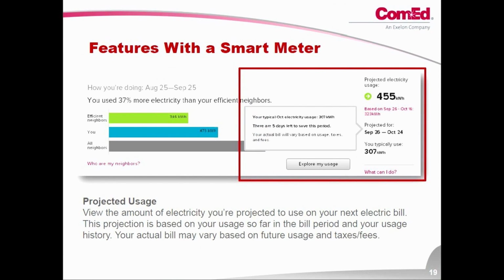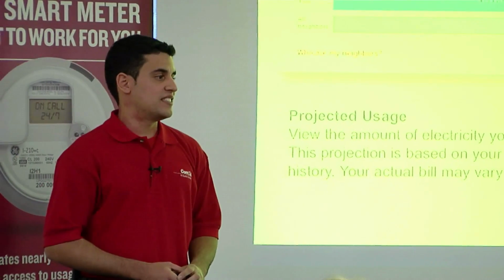And projected usage. At any point during your billing cycle, you can log on and see what you're projected to pay at the end of that billing cycle. Let's say it's only 1 week into the billing cycle. You log on and you see that your projected usage is 1.5 times higher than usual. Well, it's only 1 week into the billing cycle.